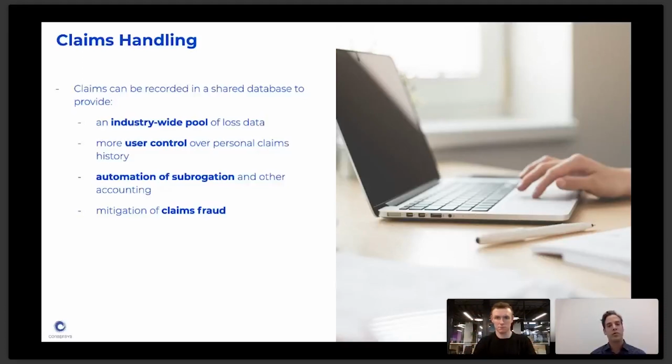Likewise, if you're sharing data more effectively and you can rely upon the data's integrity, you can also begin to automate aspects of subrogation and other aspects of claims accounting by using smart contracts. That's already being done by an insurance company in the United States. You get efficiencies from that automation. And of course, if we have better claims information, we can also mitigate claims fraud more effectively. We can have systems that red flag suspicious claims for us. We can see if there's double booking of claims and similar incidents.